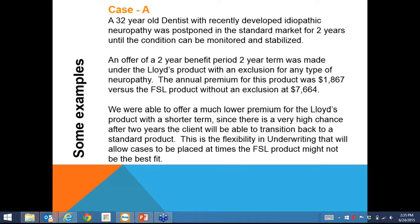So we were able to offer a much lower premium for the Lloyd's product with a shorter term, since there's a very high chance we know the client's going to transition back to the standard market. And this is the flexibility in underwriting cases that allows us, between the FSL product or the Lloyd's product, to be the best fit. We know that having these options is going to help you sell more cases and place more business.